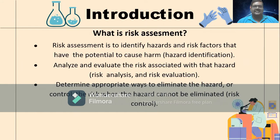What is risk assessment? Risk assessment is identifying hazards and risk factors that have the potential to cause harm. It analyzes and evaluates the risk associated with the hazard.